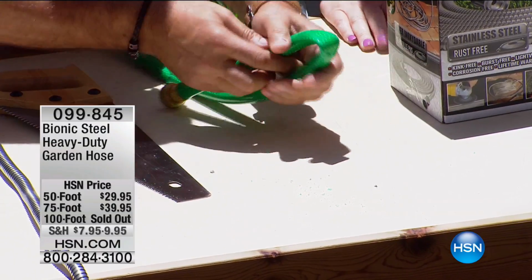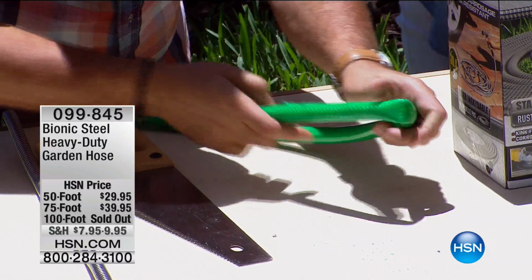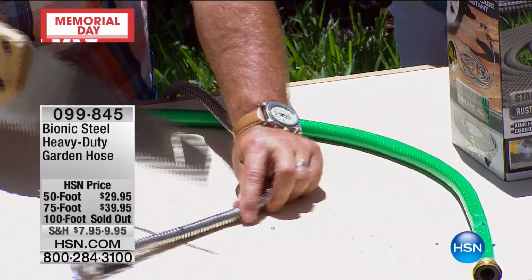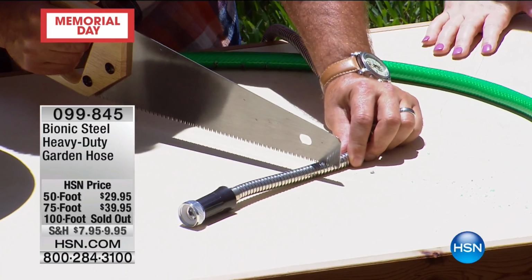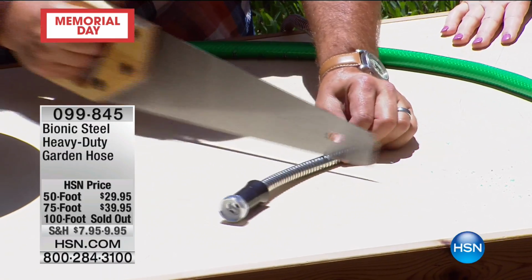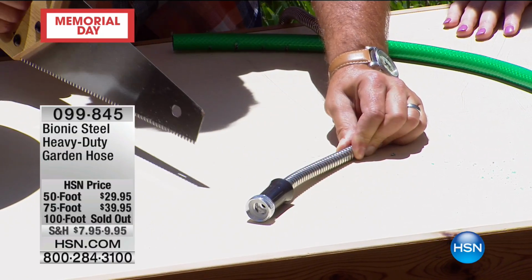Or you pull the hose too tight and it kinks like that. The big problems with these hoses, and they're very, very heavy. When you buy the Bionic hose, this is all stainless steel. It is rated to 600 pounds of pressure on the inside. If I take the saw and try to cut this, you can hear the saw blade running across it. It's doing absolutely nothing to it.